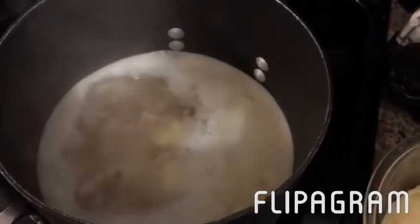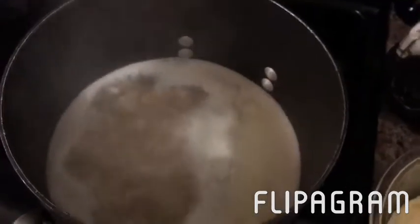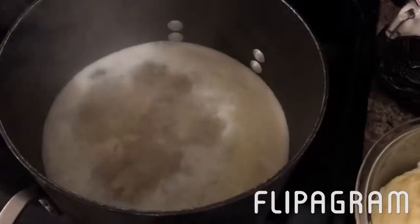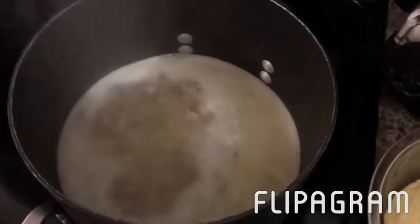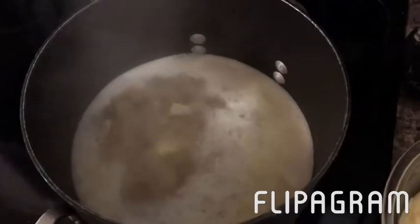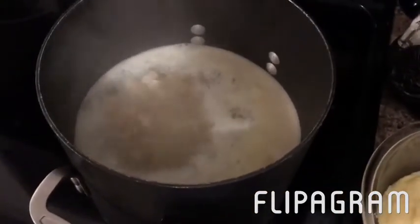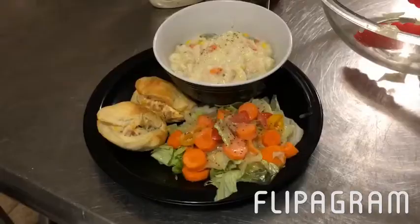And then once this is done, I will add the vegetables in. And then I'll taste it and see if it needs a little bit of seasoning. Probably is going to need some salt and pepper. I might put a little bit of poultry seasoning or something like that in there just to give it a little extra flavor. But I'm going to finish doing the biscuits first and go from there.